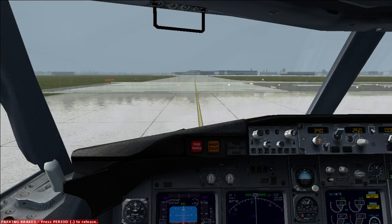Orlando approach, Orbit 844 with you, holding short 36 right at Orlando, ready to go. Orbit 844, fly 010 after departure, winds 340 at 16, runway 36 right, clear for takeoff. Clear for takeoff runway 36 right, and we'll turn heading 010 after takeoff for Orbit 844.